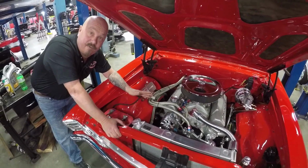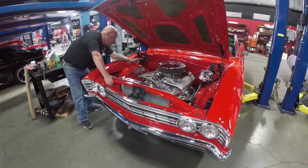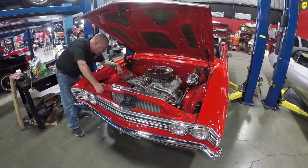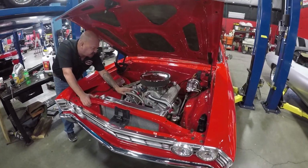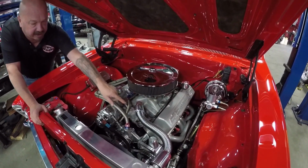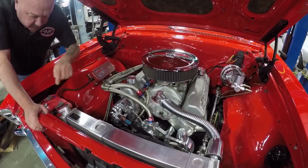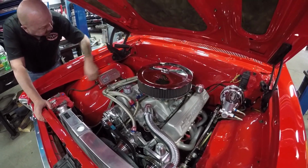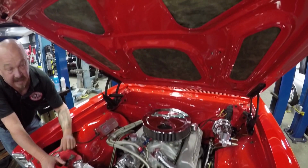It is a 4-bolt main block. It's got MSD sending power over there to the MSD distributor. Great looking set of wires all tucked down in there, nice and tight. Heater hoses are coated with stainless steel. Fuel line also got great looking chromed up hoses here for the radiator. Be Cool on the radiator. Optima on the battery. Nice paint on the inner wheelhouses and the firewall and the bottom side of the hood. They even put new fiberglass in the hood, guys.